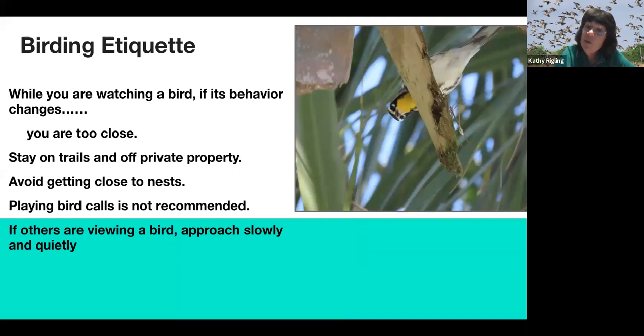Now, something you need to remember when you're birding, because we want to make sure we're not doing any harm to birds: if you're watching a bird and it stops doing whatever it was doing, it might have been eating, it might have been resting, it might have been preening its feathers, if it stops its behavior, you're too close. You need to back up. You need to stay on trails and off private property. Don't get too close to any bird nests.